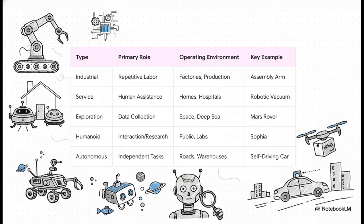So let's bring our whole tour together with a quick recap. We started with the industrial workhorse, right? The absolute foundation of modern manufacturing. Then we moved on to the service assistant, the robots that are coming into our homes. After that, we went on an adventure with the bold explorer. Then we met our mechanical reflection with the humanoid mirror, and we wrapped it all up with a glimpse into the autonomous future. That's 5 categories, each with its own unique job, and all of them pushing technology forward.